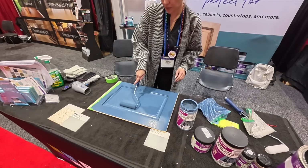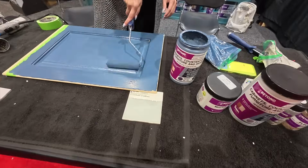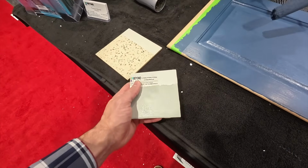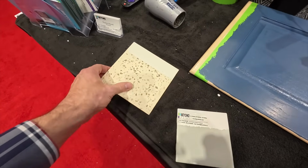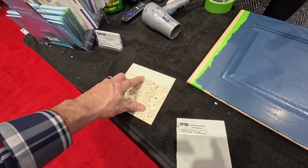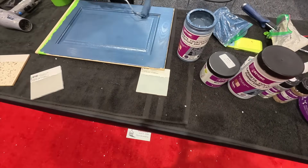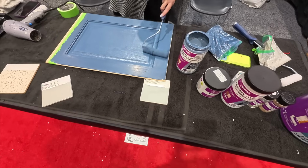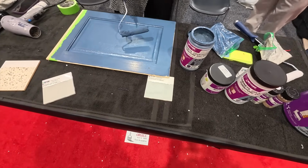Just gonna push. And this can be applied to different surfaces than cabinetry, correct? Yes. It can be ceramic tile. It bonds to anything: laminate, plastic, metal, wood, formica, anything. Is there a specific product that you generally recommend using if you need to clean it up? Just soap and water. Soap and water, that's it. And where can you find the product?